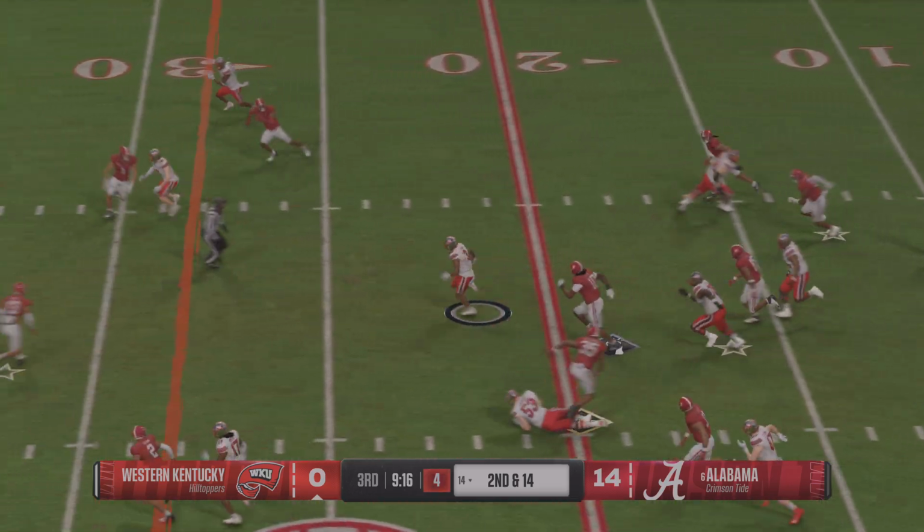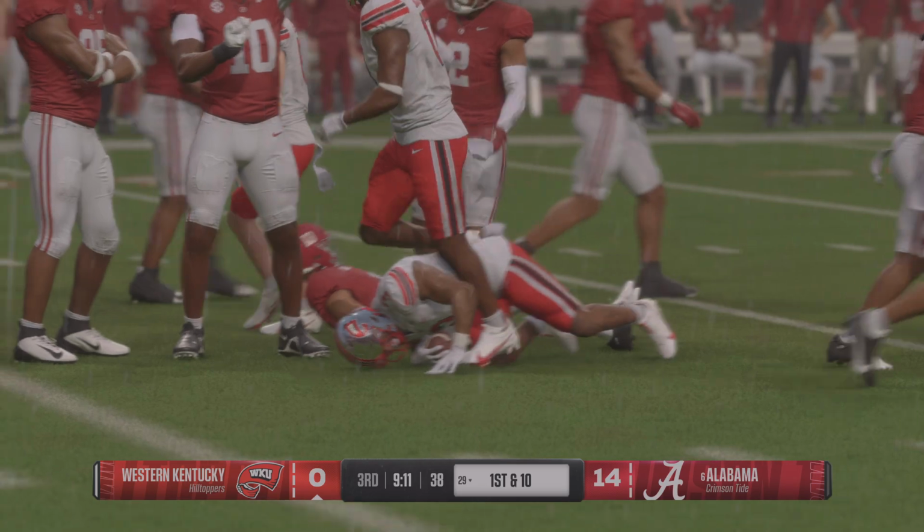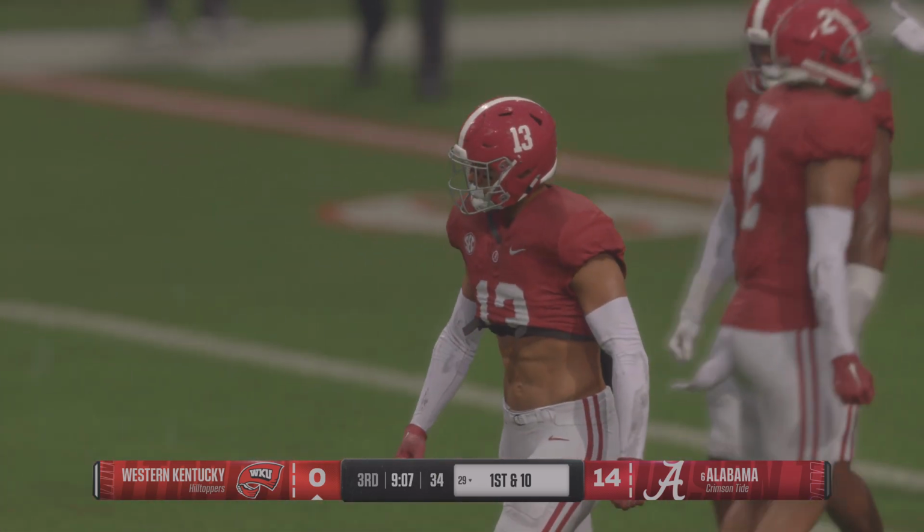Leaves it with the back. Across the 25, he's got room. Makes the stop at the 29-yard line, but not before he gets 15 on that play.